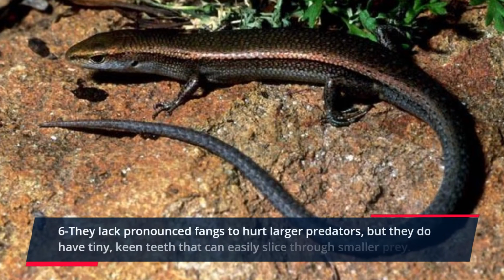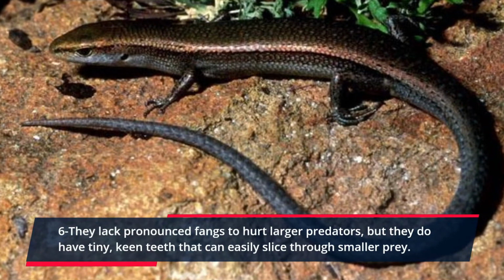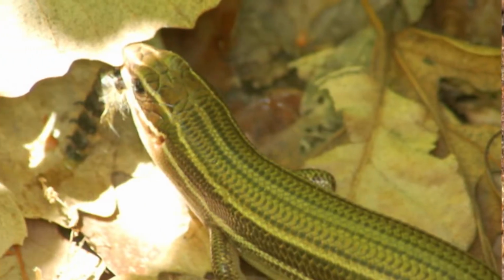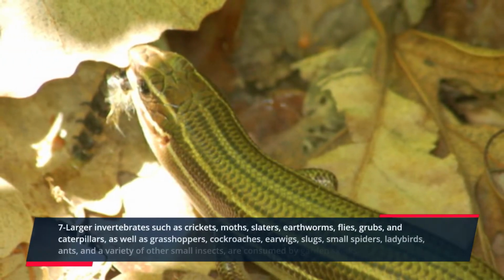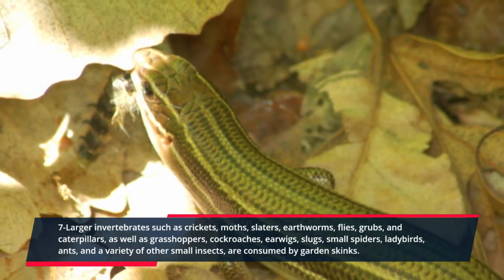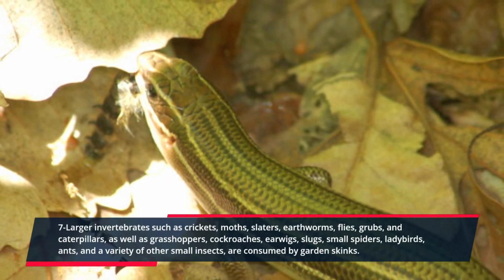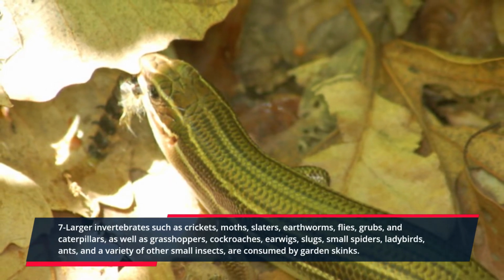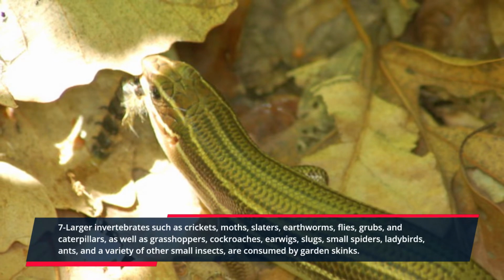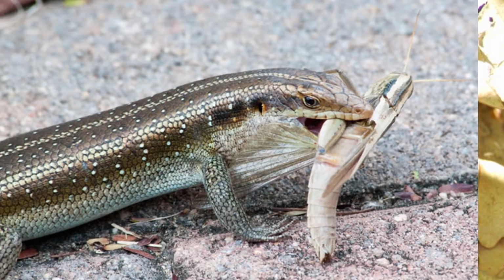6. They lack pronounced fangs to hurt larger predators, but they do have tiny, keen teeth that can easily slice through smaller prey. 7. Larger invertebrates such as crickets, moths, slaters, earthworms, flies, grubs, and caterpillars, as well as grasshoppers, cockroaches, earwigs, slugs, small spiders, ladybirds, ants, and a variety of other small insects, are consumed by garden skinks.